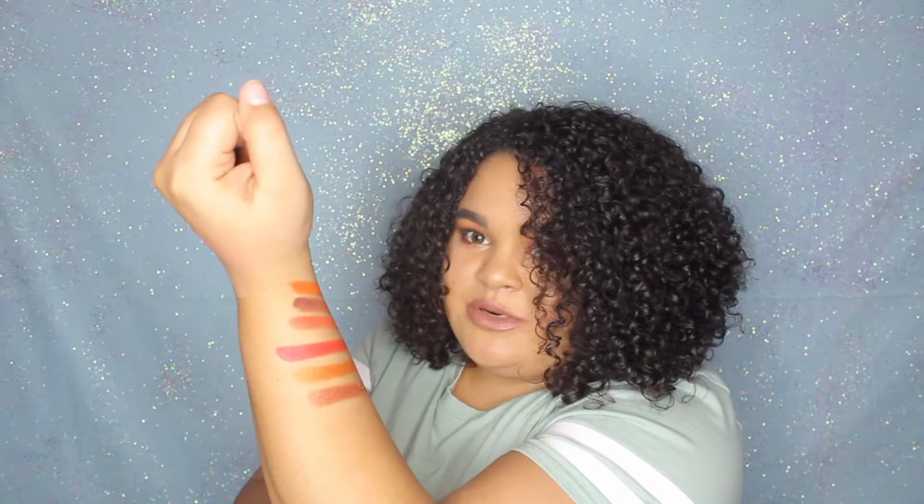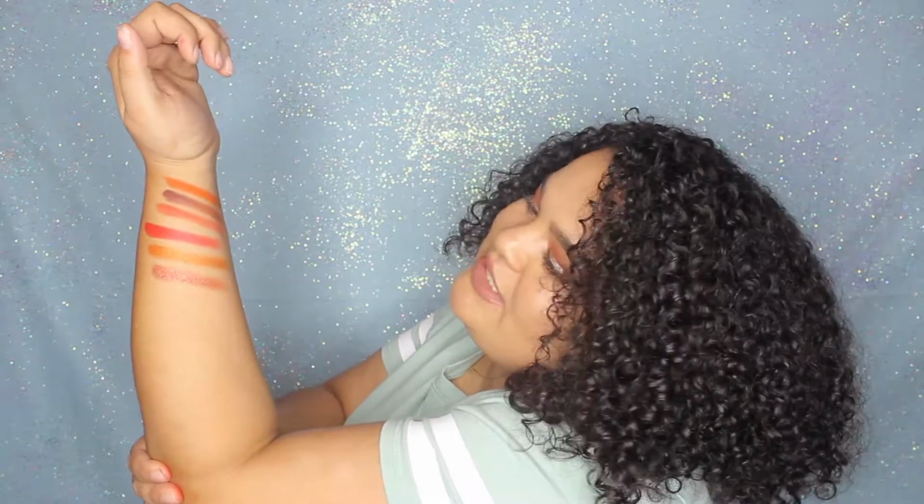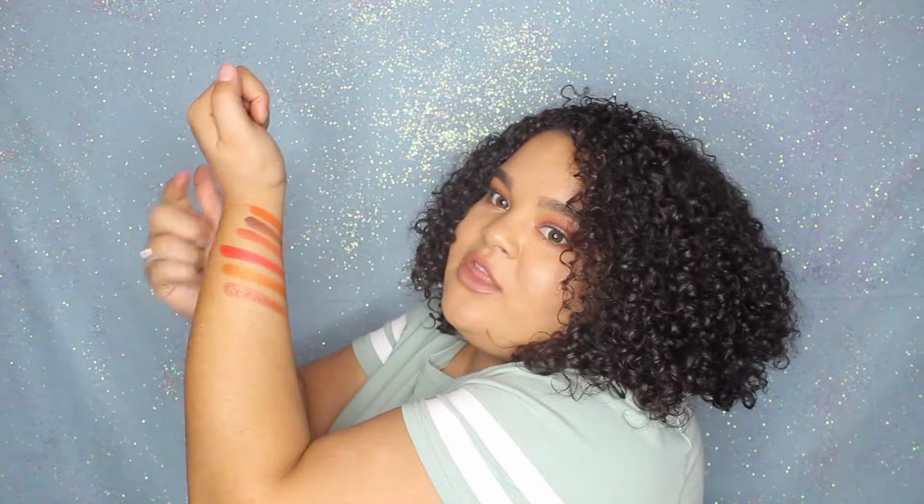Let me give you a couple of swatches so you can see. Here are some of those shades. I did it in the most awkward spot, I realize now, but I'm just going to lean and let you see. Yeah, they're super pigmented and the shimmers are crazy. I'm obsessed with this palette. I'm just obsessed.